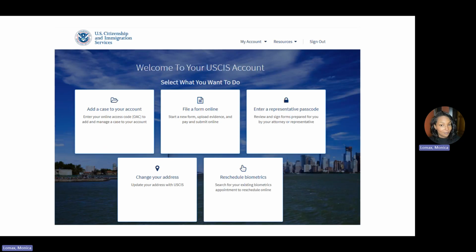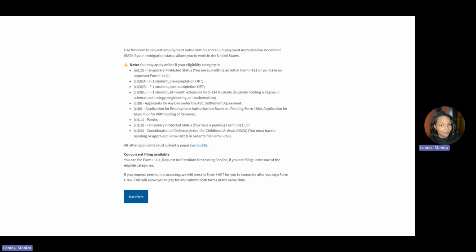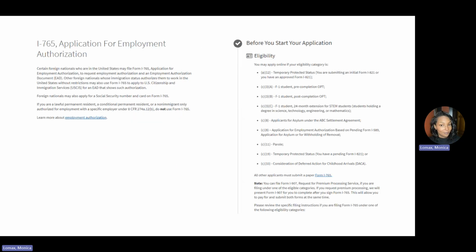And you start at USCIS. Go to the USCIS website, choose file a form online. When you choose file a form online, you're going to choose the I-765 and you're going to choose your eligibility category. Everybody's eligibility category at this point is student post-completion OPT. All right, and then from there, you're going to get quite a few warnings. And then you have the option to start your form.